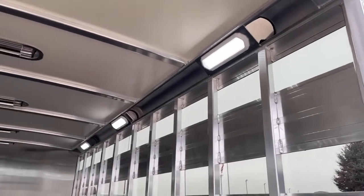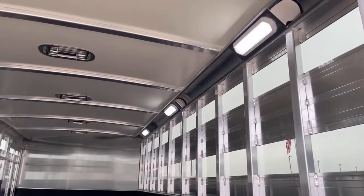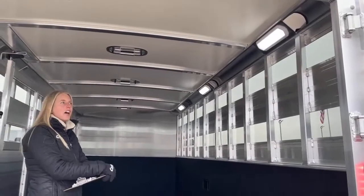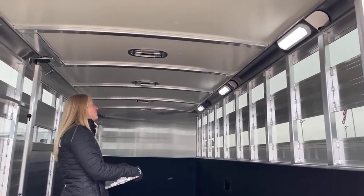more light. We're going to see if we can do a test here soon against the old ones, which we loved, which is why we put them on all of our old trailers. But these ones, they say, are even brighter. So stay tuned and we'll see if we can get a test going for that soon.